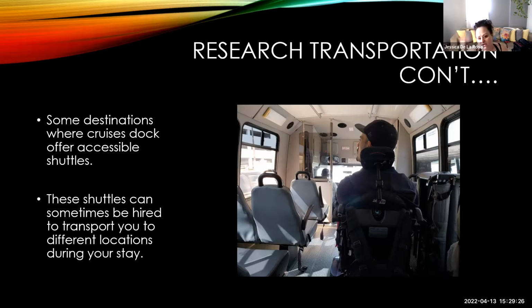And if you need to be shuttled around through different places, you could use them for that too. But that can add up. So if you can rent a car, I suggest doing that. But this time that we went, I wasn't driving yet. So now I'm going to rent a car.